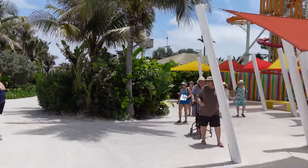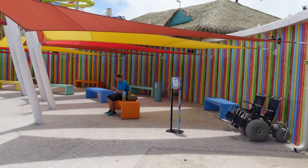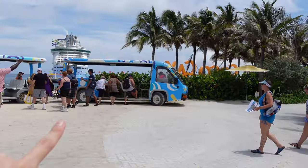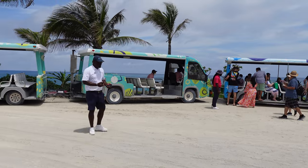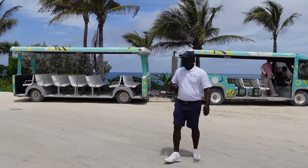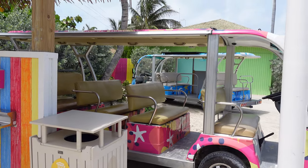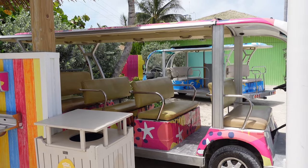So we're in the little tram waiting area. There's Matt. What we have surmised so far is that these really big, longer trams are the ones that will take you around the island, and then these smaller ones are used for taking you to the island and back to the ship.